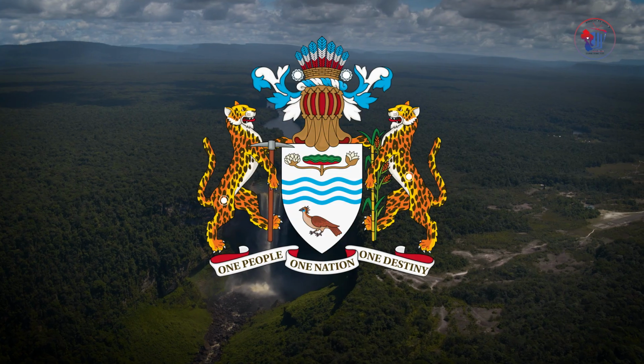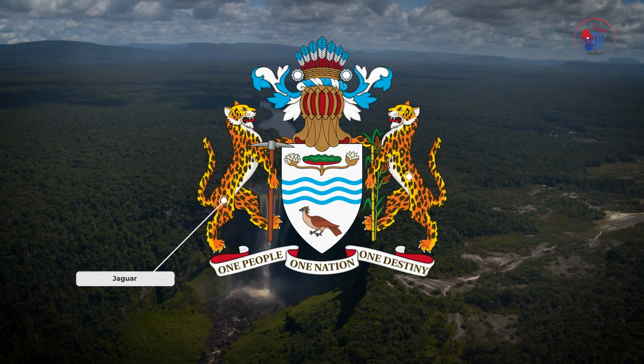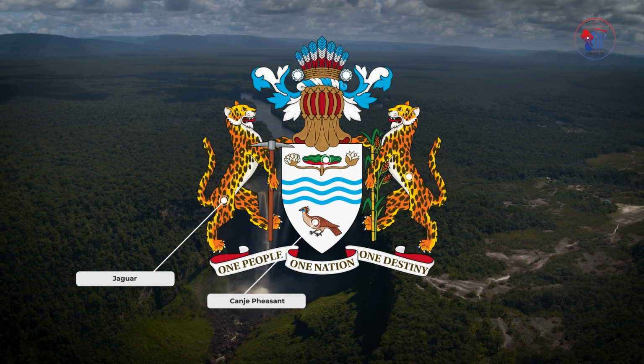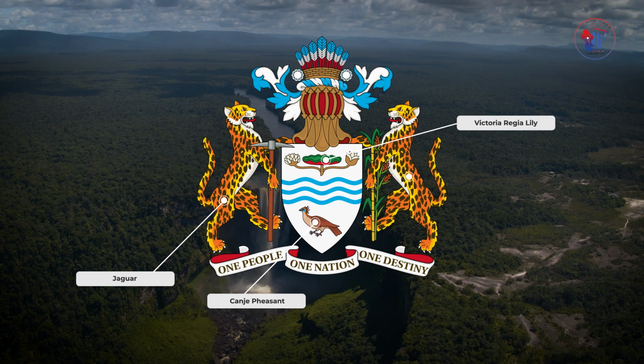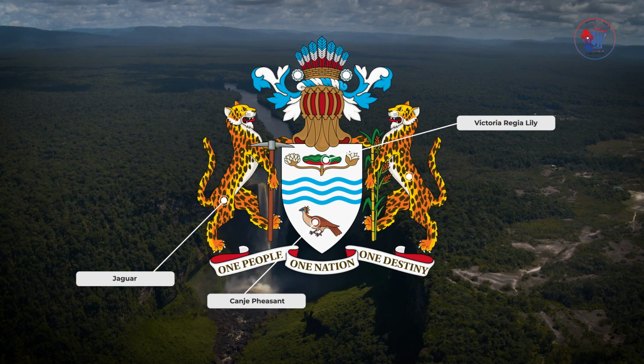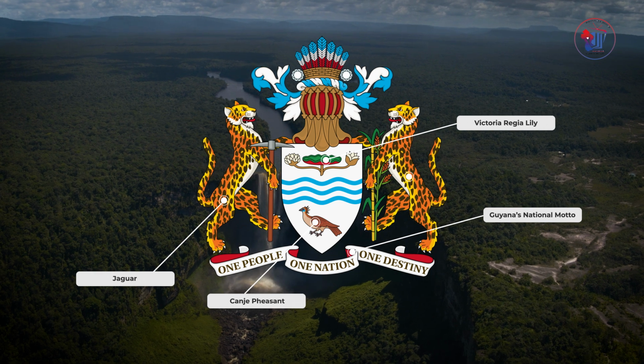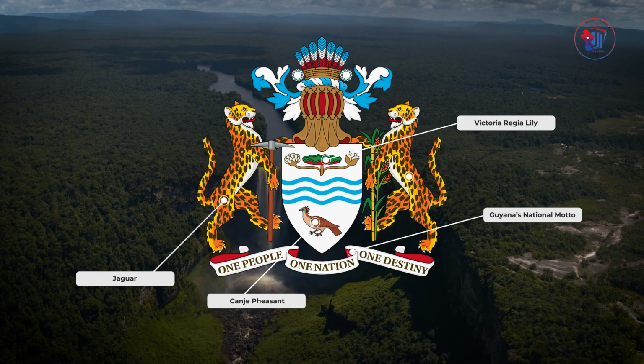Each part of the national coat of arms has its significance as it is made up of other national symbols, such as Guyana's national animals, the jaguar, as you can see in my jacket, and the canje pheasant. Guyana's national flower, the Victoria Regia lily, and Guyana's national motto, which signifies the unity of the Guyanese people.